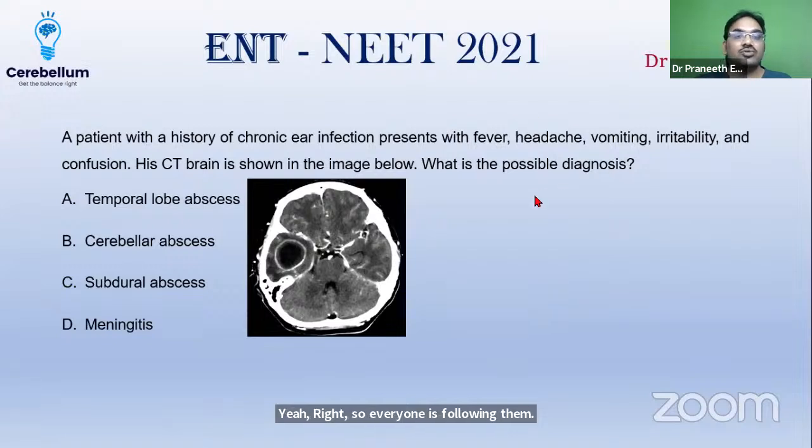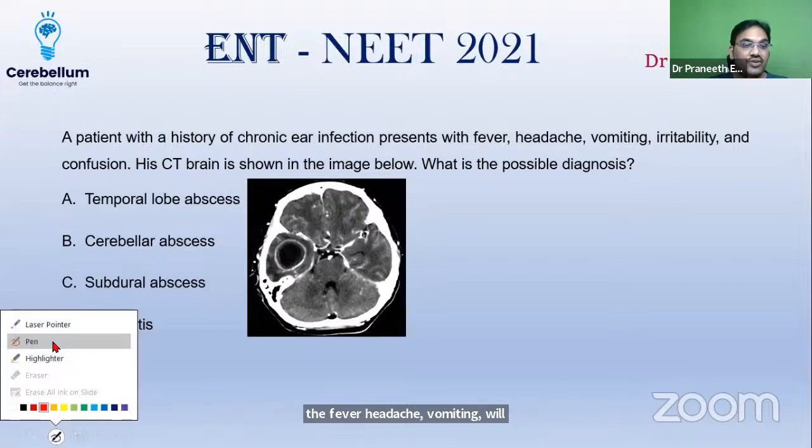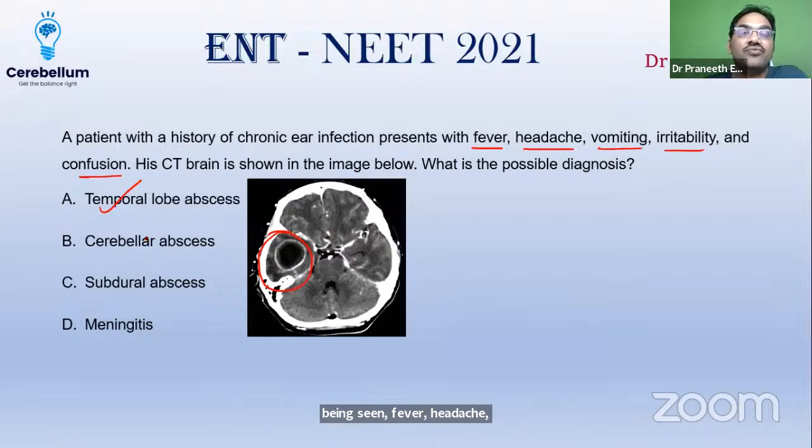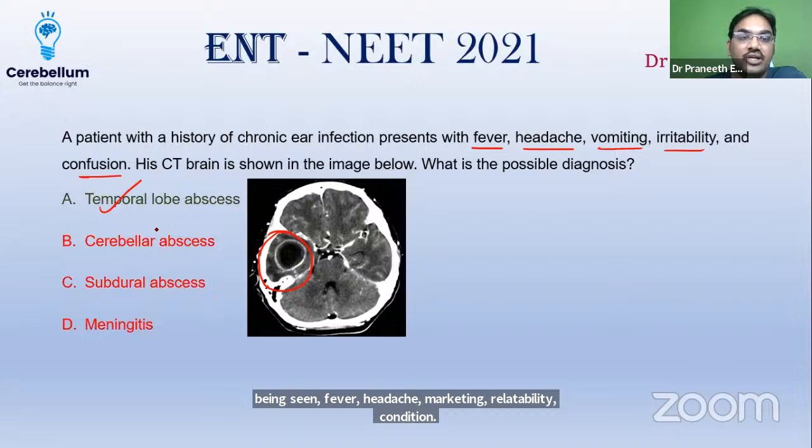Okay, moving on to the next question. A patient with a history of chronic ear infection presents with fever, headache, vomiting, irritability, and confusion. The CT brain is shown in the image below. Which lobe is this? Temporal lobe. So the patient is clearly presenting with a temporal lobe abscess. All the increased intracranial pressure symptoms are being seen: fever, headache, vomiting, irritability, confusion. So a CSOM will always lead to an abscess in the temporal lobe area.